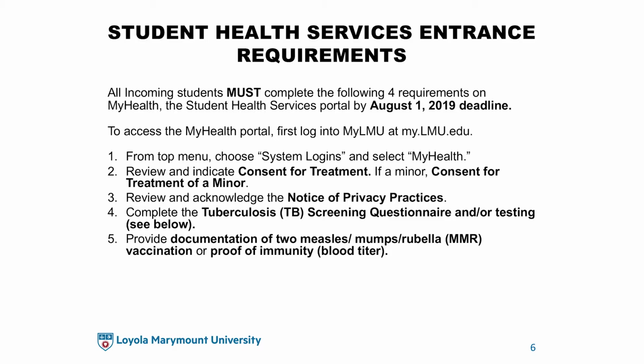Students who are not born in a country with high incidence of active TB just need to complete the TB screening questionnaire. However, students born in a country with high incidence of active TB, or any student who answered yes to any item on the TB questionnaire, must show proof of TB skin or blood tests in the last 12 months, first by entering the date of the test on the immunization entry form on the MyHealth portal, and then uploading documentation of the test onto the portal. Further, if the TB test is positive, the student will need to upload a copy of a chest X-ray. To see the list of countries designated by the World Health Organization as being high risk for active TB, please visit the Student Health Services website.